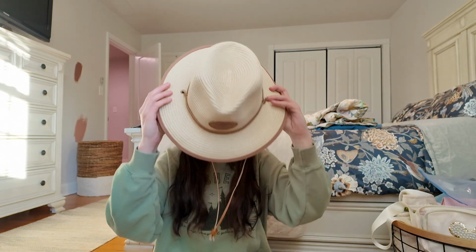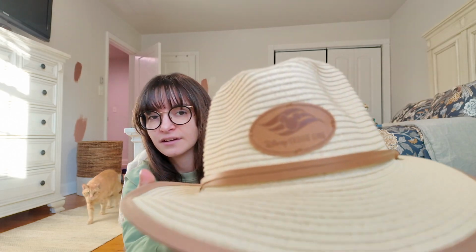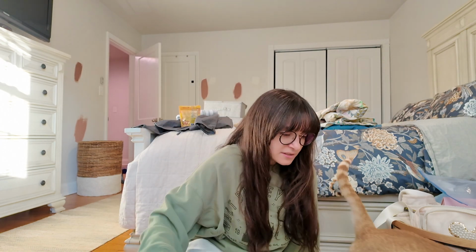Fanny pack, obviously. Oh, I talked about the hat, right? Okay, so if you see this hat, buy it. It was not that much. I think it was like $30. So that's another thing where it's like a hat, and it's Disney Cruise Line. It's really nice. The design underneath is so cute. It has the little Disney Cruise Line emblem and palms. $30. It just makes sense.